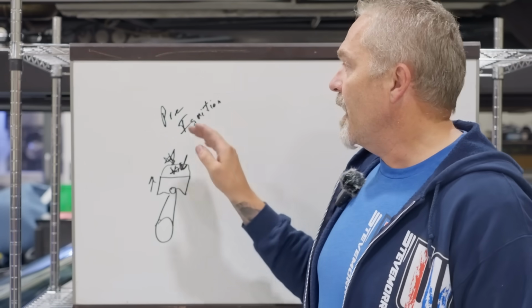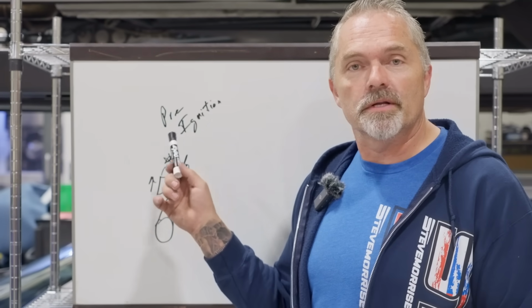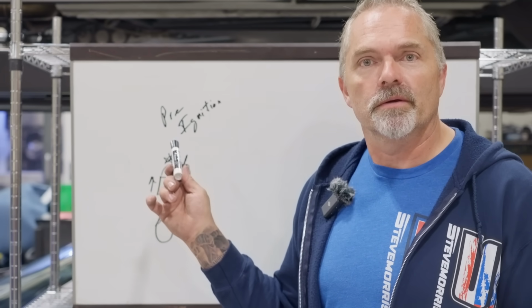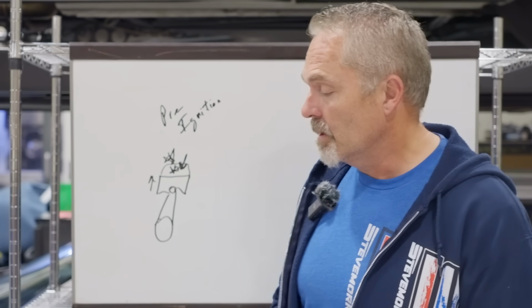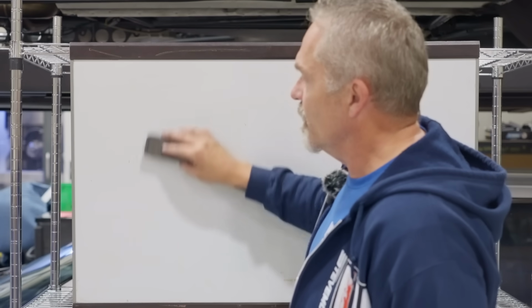Don't do that. That is not very common because you do need to have something in the combustion chamber that is red hot that is causing it to ignite early, okay? Very uncommon. You really don't have much in the lines of pre-ignition unless you have some kind of problem with the spark plug, some kind of thing like that.